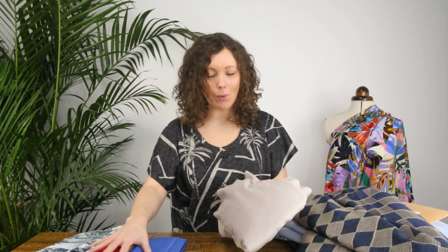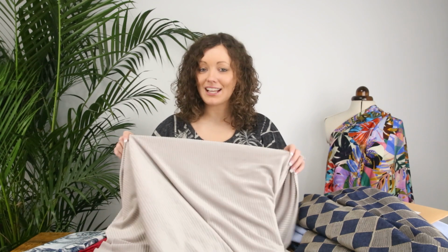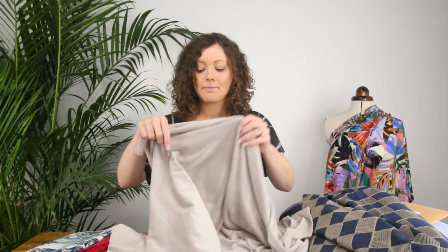Now this is a little bit of a wild card, this one, because even though it does suggest corduroy on the pattern, this one is a jumbo cord, because I really liked the idea of using a thick, chunky cord to really create that look that I think looks amazing in dungarees when somebody's used a chunky cord. But this one is actually a knit cord fabric.